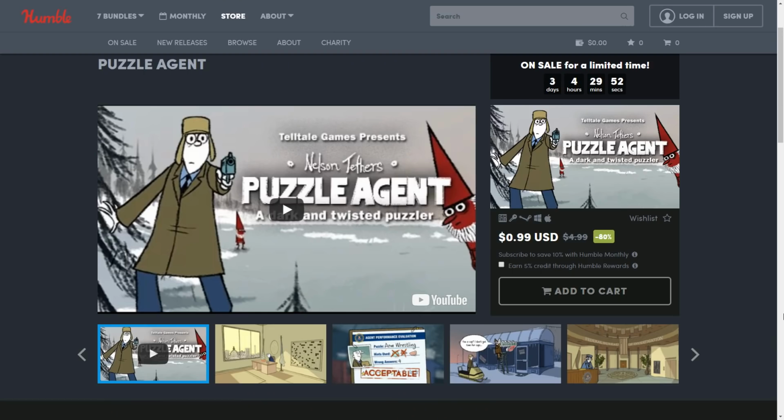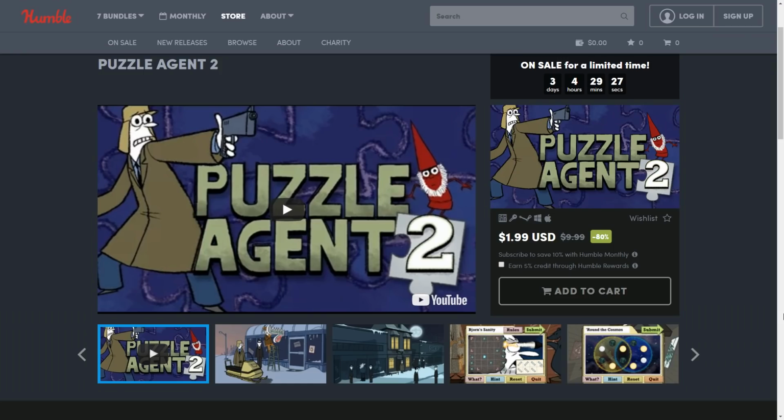Next up is the Puzzle Agent games. This is a Telltale game, and you play as Nelson Tethers, and you have to figure out the mystery of some disappearances in a small town. The gameplay works by solving different types of puzzles to progress the story. The puzzles are not that difficult, but it's a very funny, interesting game. The first game is only 99 cents, 80% off. The second game is $1.99, and you would need both games for the full story.